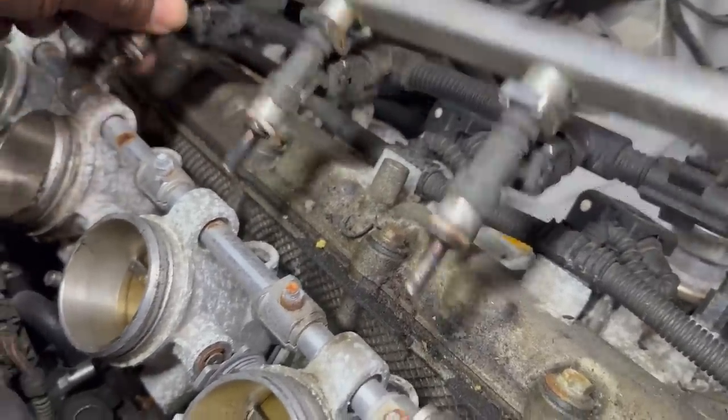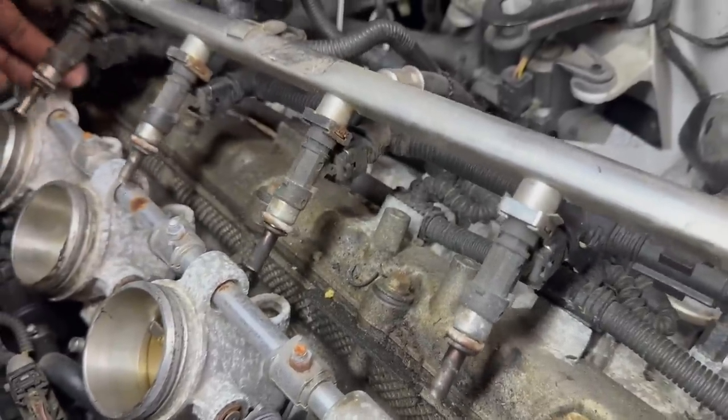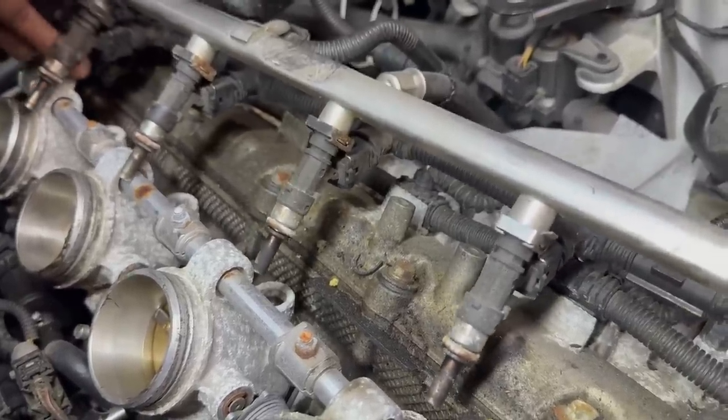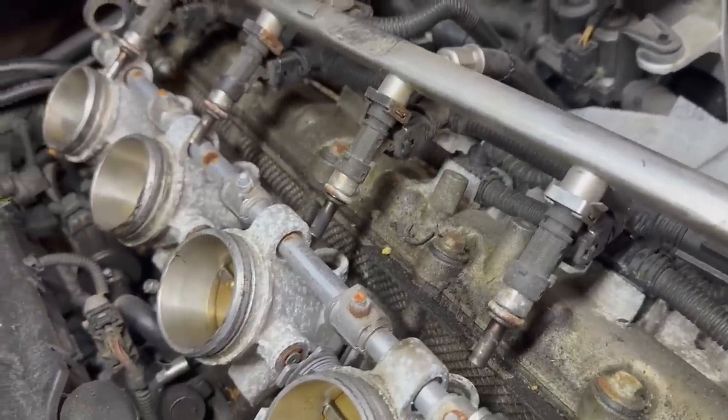What I'm going to do now is block these off so fuel doesn't spray anywhere. I'm going to record this and crank it to see if fuel is spraying down into the cylinders, and see if this thing actually wants to start in the first place.